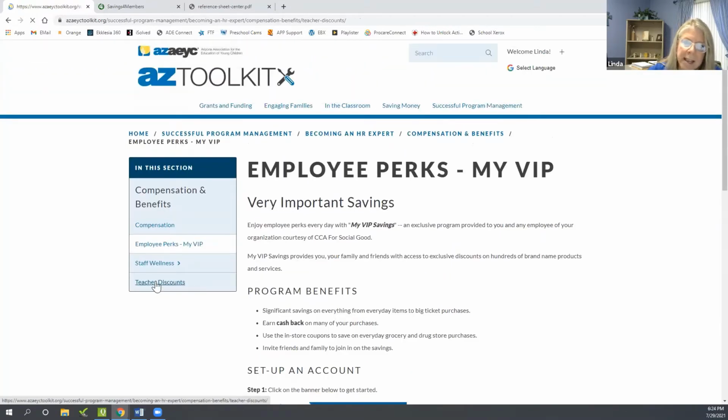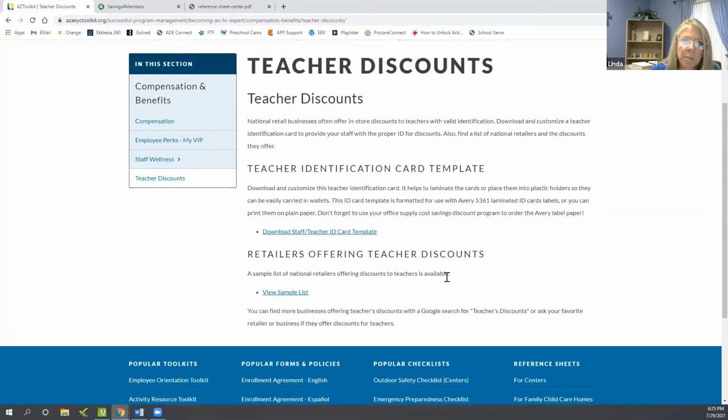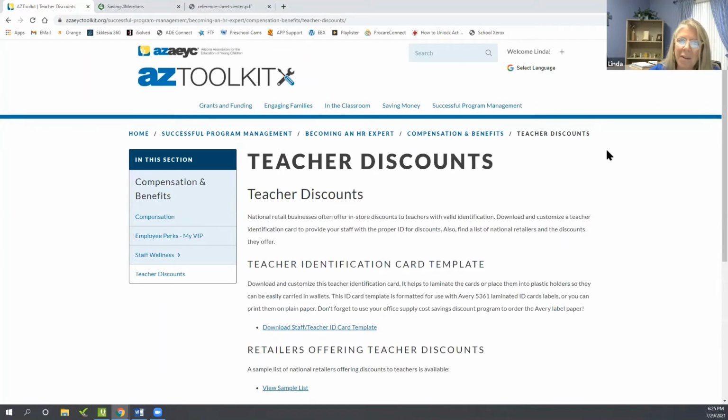Also, there are some teacher discounts here, which is basically just helping you make sure that your staff all has ID cards, because if you're a small operation, you might not have them. And then you can review retailers that offer teacher discounts, and there are more out there than you would think. So I know my teachers really appreciate getting their ID card every year and being able to shop around at Target and Walmart and Michael's and different places that teachers like to get things for their classroom and receive 10% off. You can even just Google teacher discounts and it will show you stores in your area that offer that.